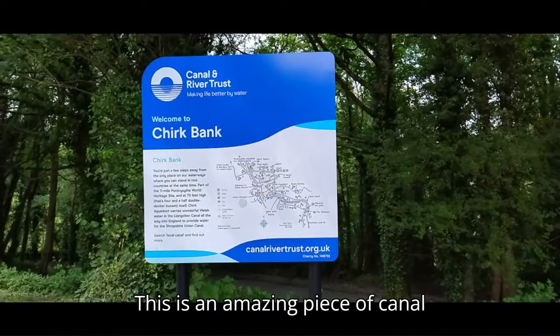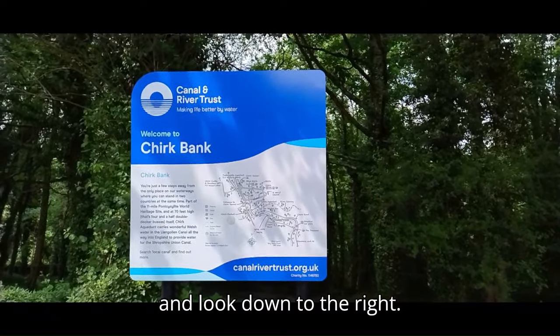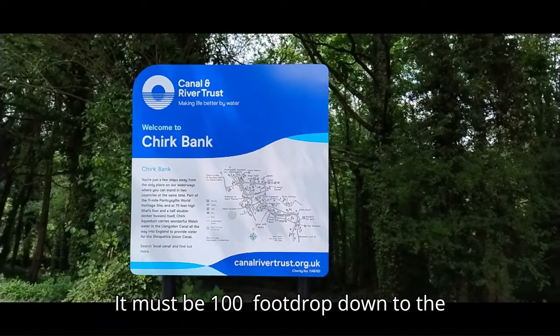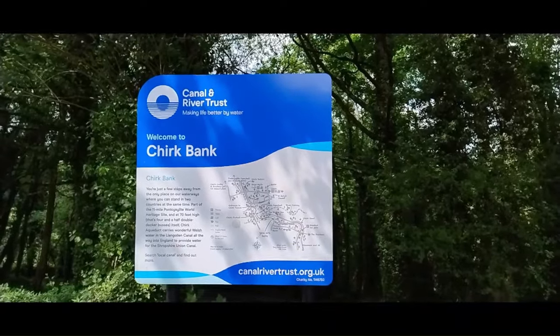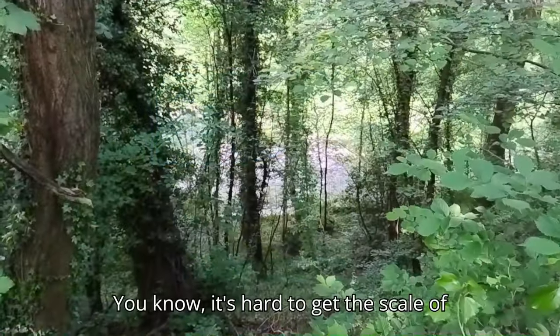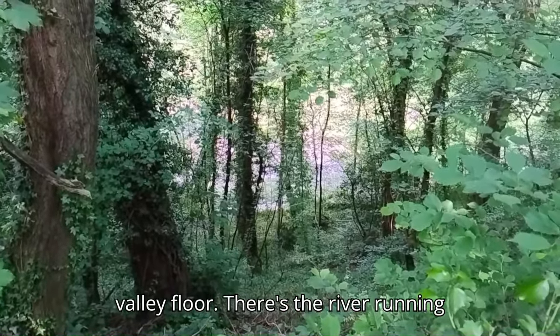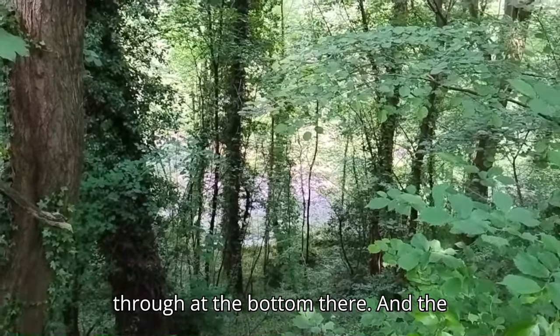This is an amazing piece of canal, actually. If you walk along the towpath and look down to the right, it must be a 100-foot drop down to the road at the bottom. Incredible. You know, it's hard to get the scale of how far down that is to the valley floor. There's the river running through at the bottom there.